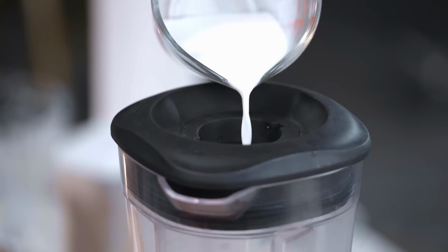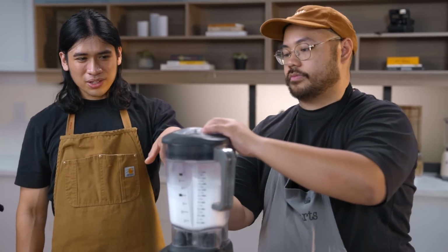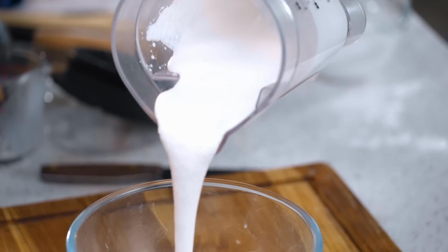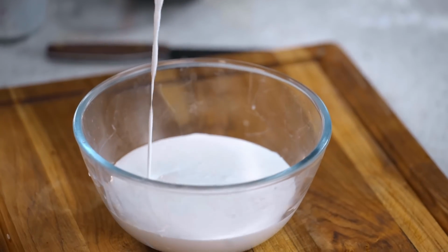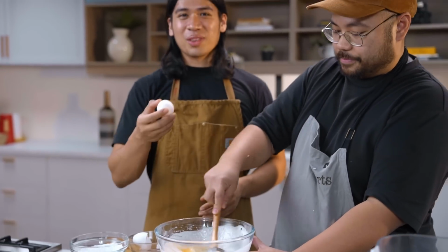Oras mo na. So how long did you soak this rice for? 30 minutes would be good. 30 minutes lang. Okay. So now, see how smooth that is? Hindi siya really smooth at all. Looks really creamy.